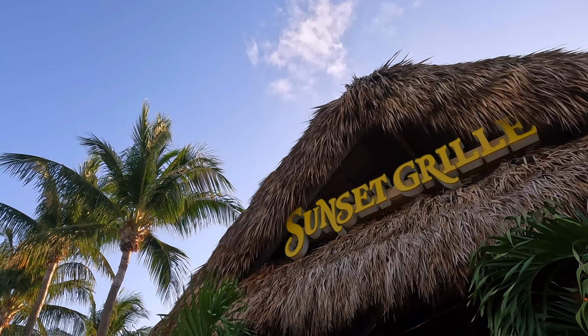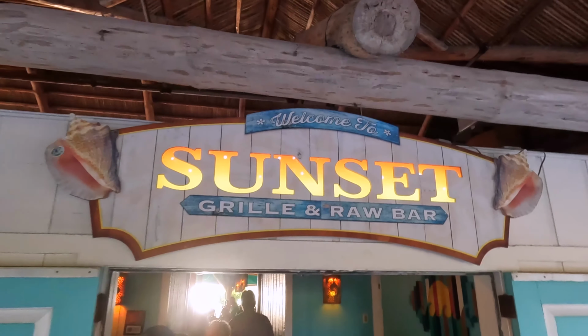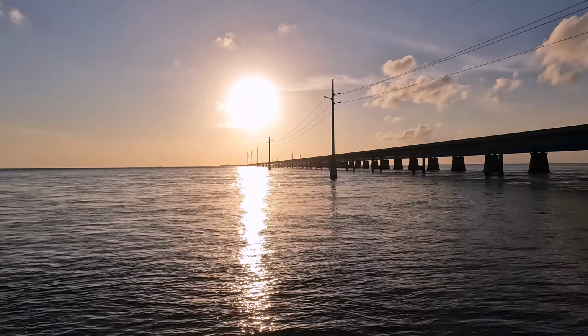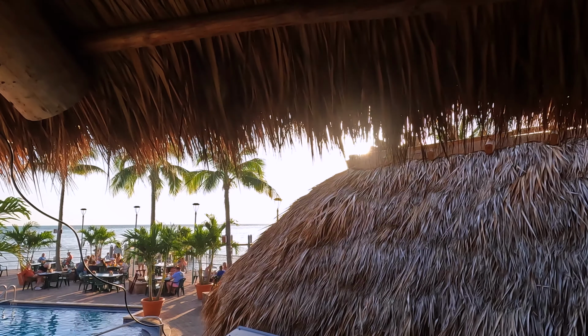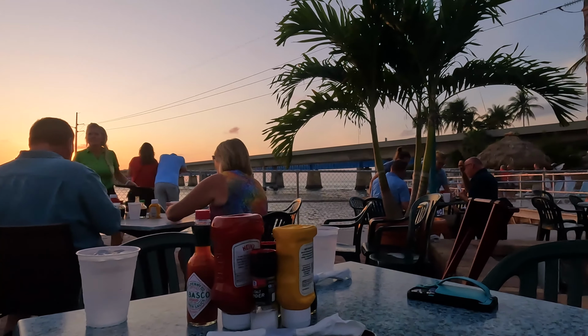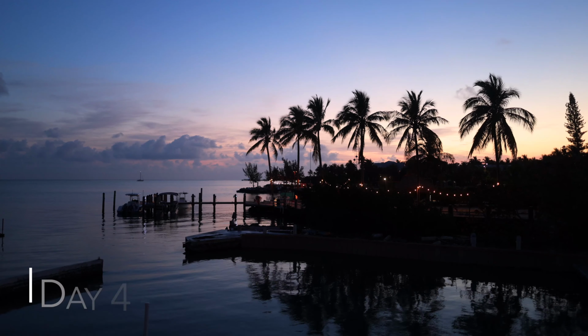We finished our day at the Sunset Grill in Marathon, which has beautiful views looking out to the famous 7 Mile Bridge. We stayed the night at the Courtyard Hotel in Marathon, which turned out to be a very nice hotel that we really enjoyed.